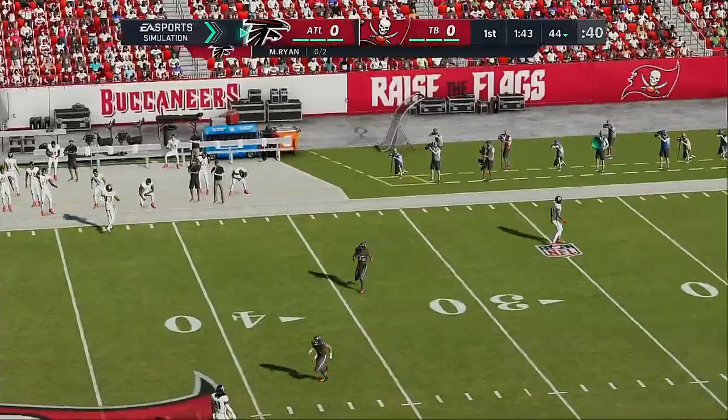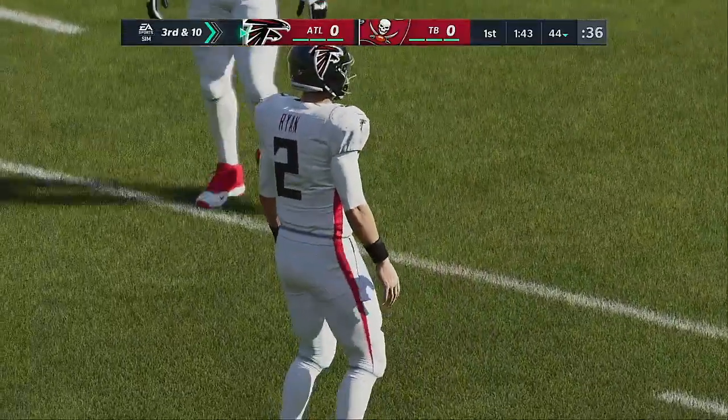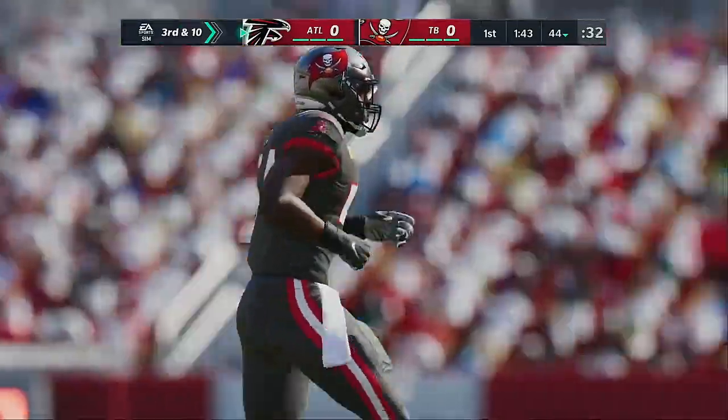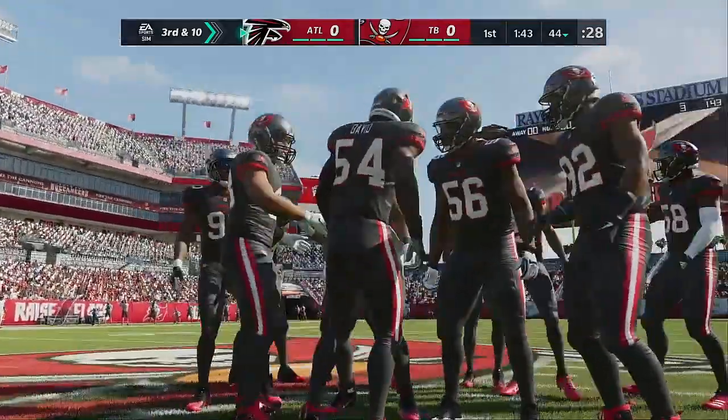Ryan, and his throw's going to be incomplete. Intended target on that one, Russell Gage. But now it'll be third down. Well, so far in this drive, they've done some good work. They forced incompletions on first and second down, bringing up third and 10.